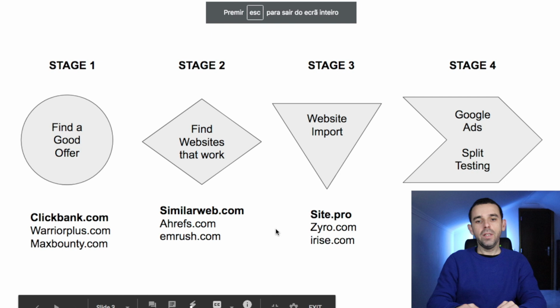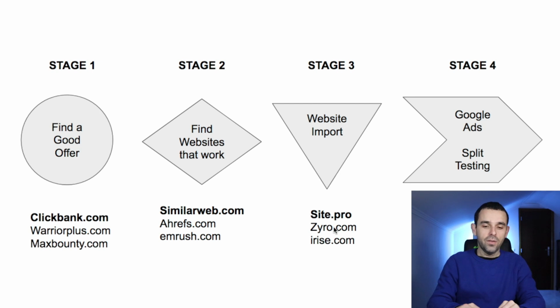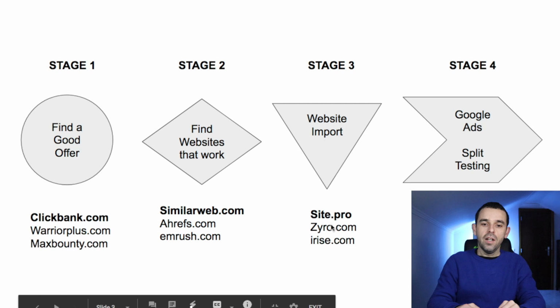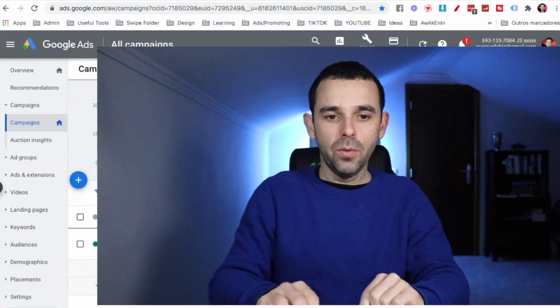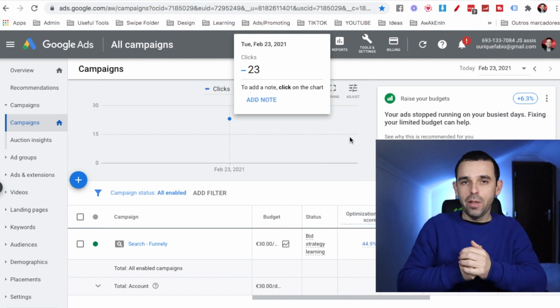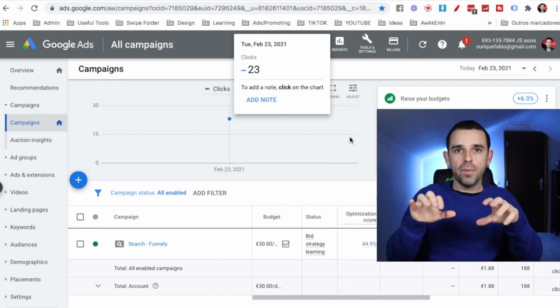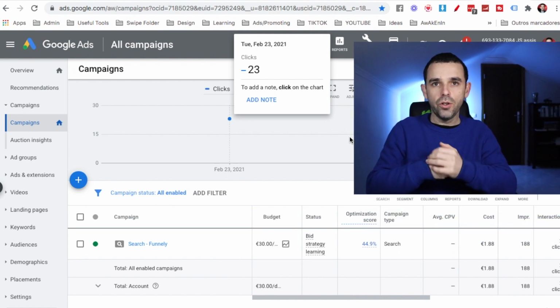Okay, so what we did right there was we literally imported the website. Have at least 5 to 6 landing pages with all your affiliate links ready, so that we can move to stage 4, which is Google Ads. So here on Google Ads, what you want to be doing is creating, I like to use searchable ads on Google. So when people search for a specific keyword, then you show them the ad, and you can do your keyword research and all of that stuff.